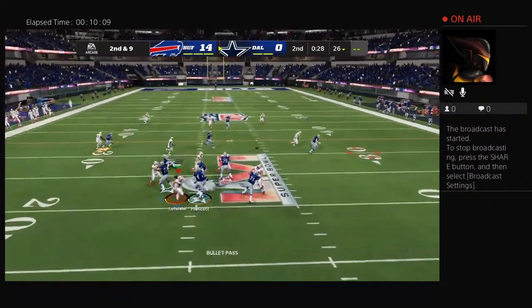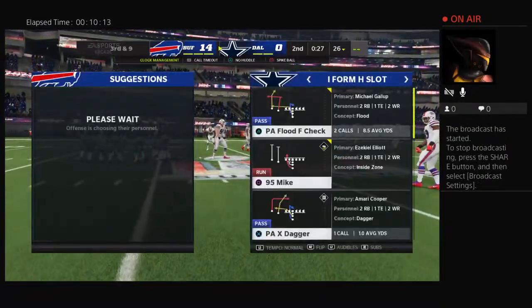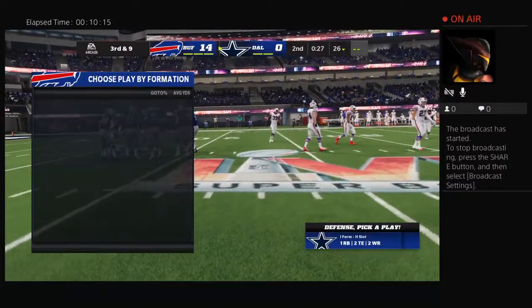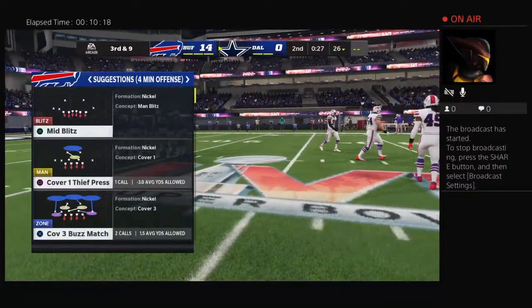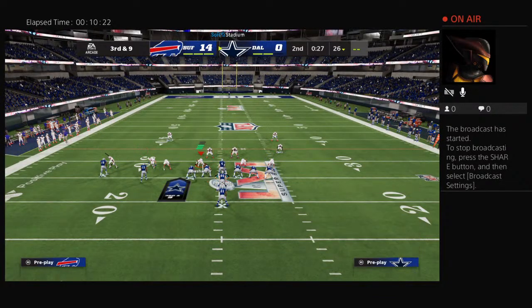Looking to throw again on 2nd down. Prescott, and that one will fall incomplete. Clock here now just under 30 seconds to go in this first half. After an incomplete pass on 2nd down, that'll leave him trying to convert on 3rd and 9.